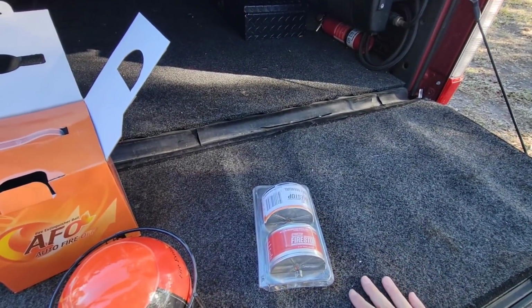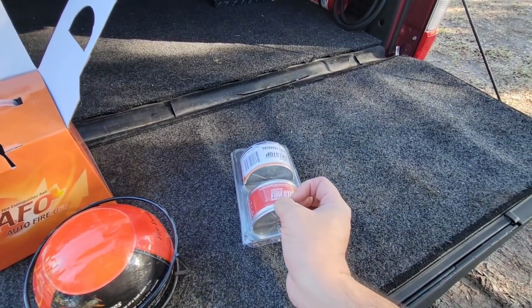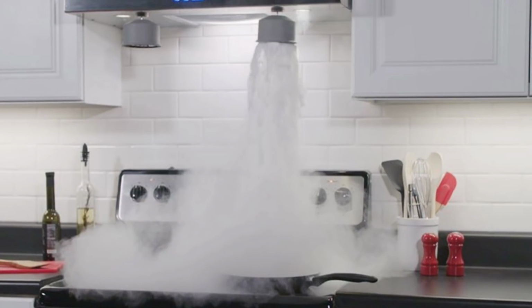If the fire reaches the fuse, it ignites the fuse, it makes its way up to the top, and then it releases all this chemical fire extinguishing material onto the fire.